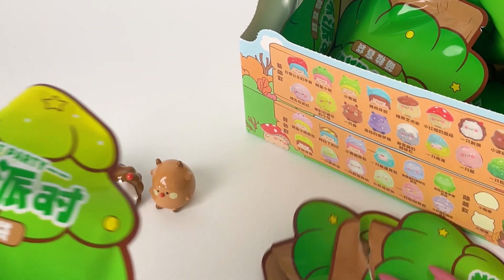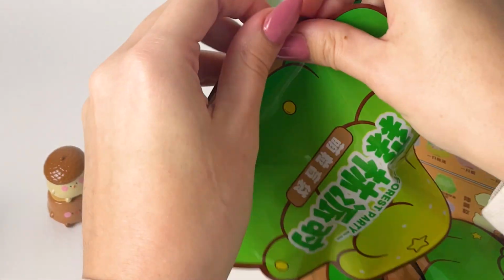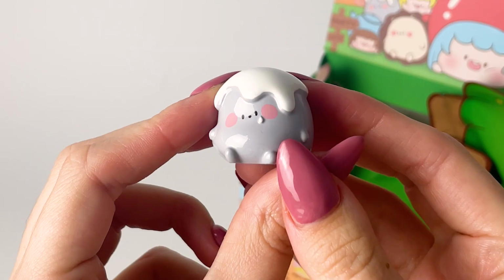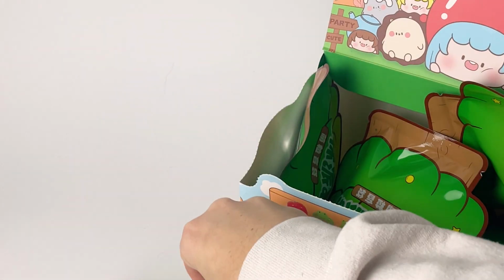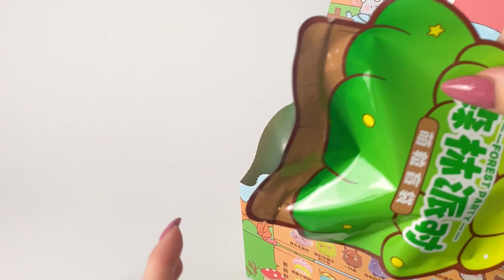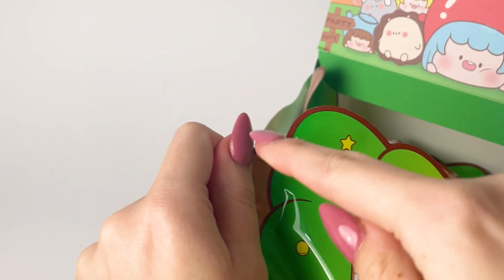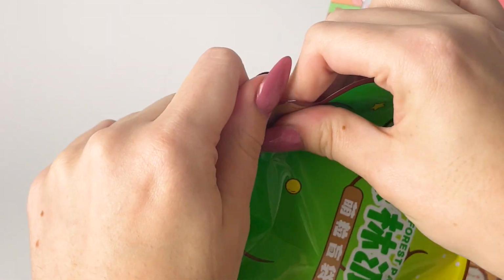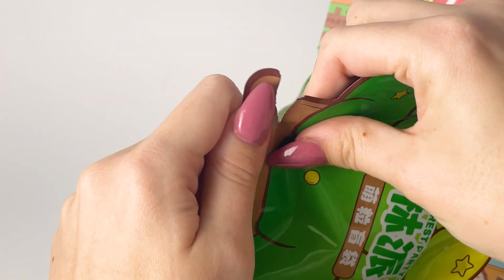Okay, what is this? Number five? Please don't be a brown one this time. Oh, it's not. Who is this? Look at him. Oh, love him. This is why I love little mini ones as well, guys, because obviously they're cheaper to buy than the bigger pieces, but then you get more.